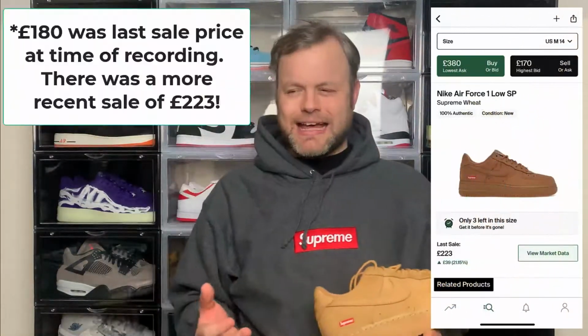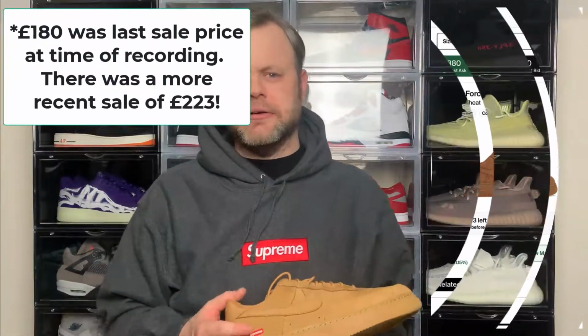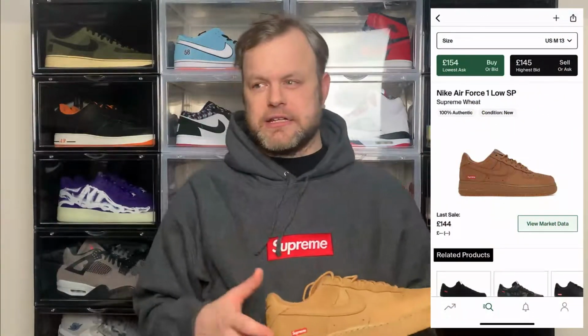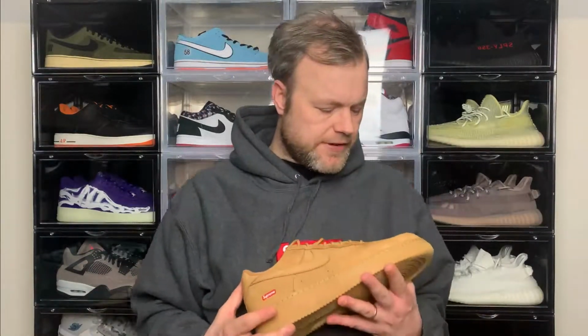So there are pairs available on StockX in a UK 13, US 14, and resale isn't that high. So you're only probably paying about £180 is the last sale. And in actual fact, for a size 12, you're actually paying retail right now. So I think that's because it's not as low in supply as people have been expecting, and because Supreme have been doing restocks, I think that's meeting the demand for this sneaker. But regardless, it's a fire sneaker. I'm really happy to add this to the collection.